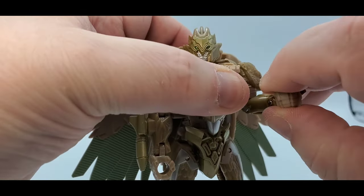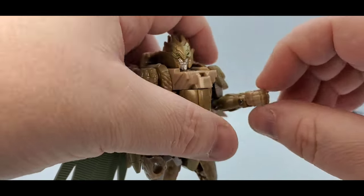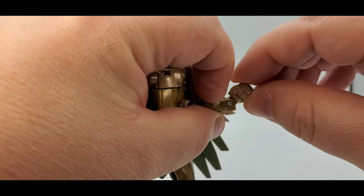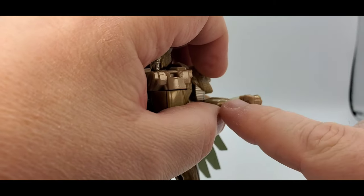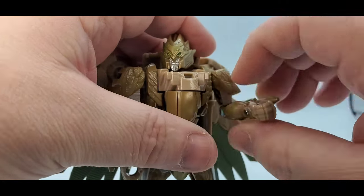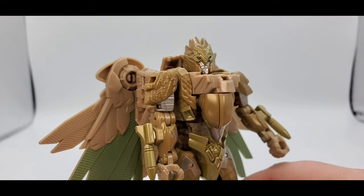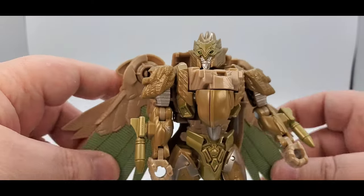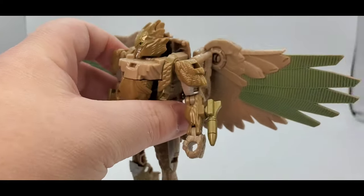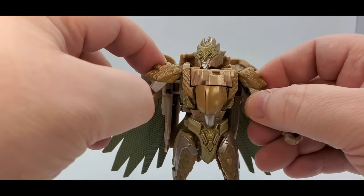You have a 90 degree elbow bend, bicep swivel. No swivel for the hand, but you do got an up and down just because of transformation. But I kind of wish that locked in a little better because it is a little loosey-goosey there, but it's all right. I love the sculpt work on the shoulders. It looks really good. Like I said, you can spray out the wings like this. You can untab them. You can do them however you want to display it, but officially it goes like that.